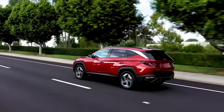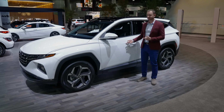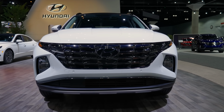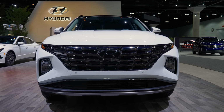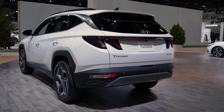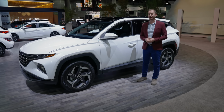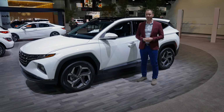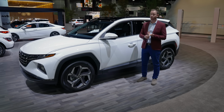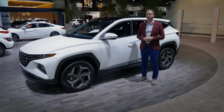You've got a couple of powertrain options to choose from, starting with a standard 4-cylinder engine. However, we found in our Edmunds testing that that thing is pretty slow. Then there's this, the Tucson Hybrid. It's got more power, and it's rated to an EPA estimated 38 mpg combined. Now, we've found that the hybrid version just is an elevated experience overall, and as a result, it's scored significantly higher in our Edmunds small SUV rankings. Finally, there's a Tucson plug-in hybrid. That's got even more power, plus 33 miles of all-electric range.